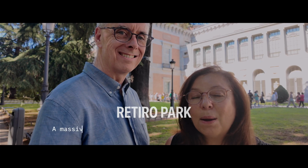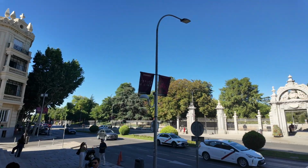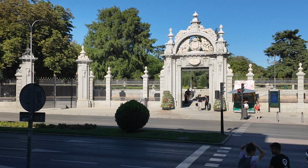Since we have some free time, we're going to head over to Retiro Park and check that out. It's bigger than Hyde Park in London. It's actually massive on the map. I don't know if we're going to check out much of it. It's a good long walk around it. There's a lot to see.